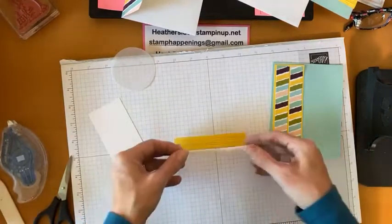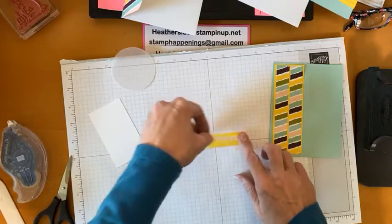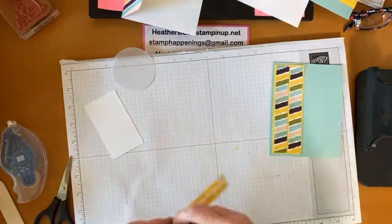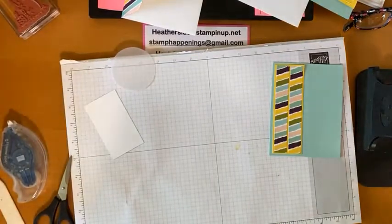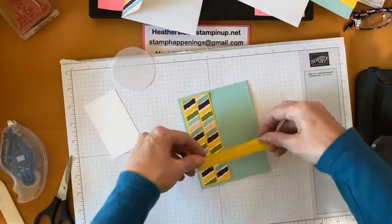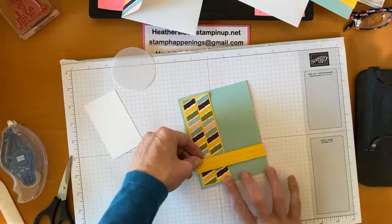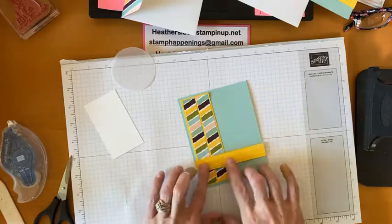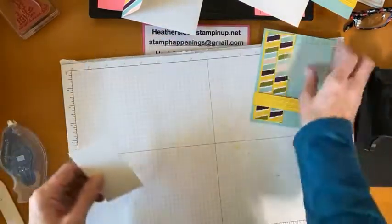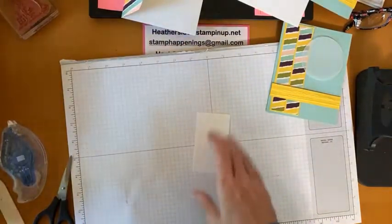Okay, now I'm just going to put this on here, right down the middle, peel off the back. And then I just put it over the front of my card. Make sure it's straight. There we go. Got that piece. Now I'm going to wait to do my vellum here. Let's go ahead and stamp the kitty for a moment.